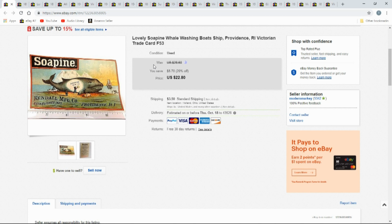And these kind of sell all the time. These whale ones, there's a ton of different varieties. There's one that's worth hundreds of dollars. I've only had it once. It's a very specific variety, but all of these usually sell from say $8 to say $15 on average. This one I did sell for $22.50.